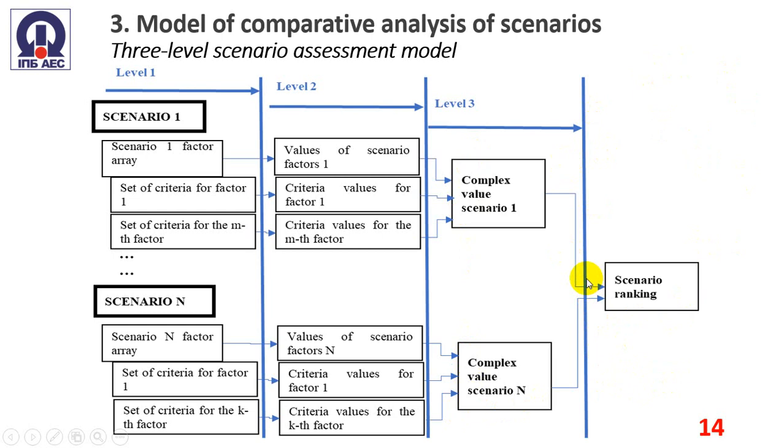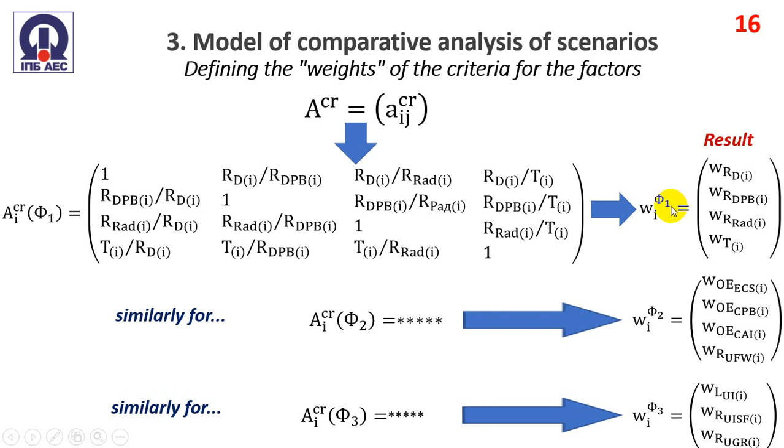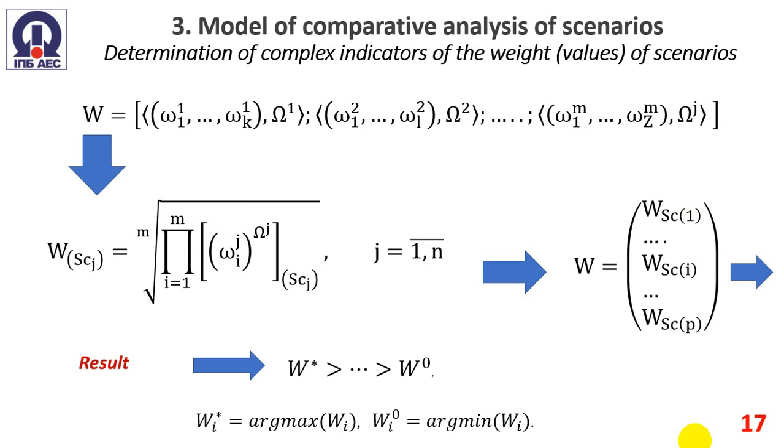It should be noted that to determine the importance of the factors and their criteria, a group expert assessment was used on a 0-9 rating scale. At the first stage, the weights of the factors are determined based on expert opinion, using a scheme similar to hierarchy analysis methods. The result is a vector of factor weights. At the second stage, according to a similar scheme, the weights of the criteria for each group of factors are determined on the basis of a pairwise comparison matrix. The result is the weights of criteria. At the next stage, a vector of complex indicators is formed, which contains the estimate of the weight of the criteria and the estimate of the weight of the relevant factor.